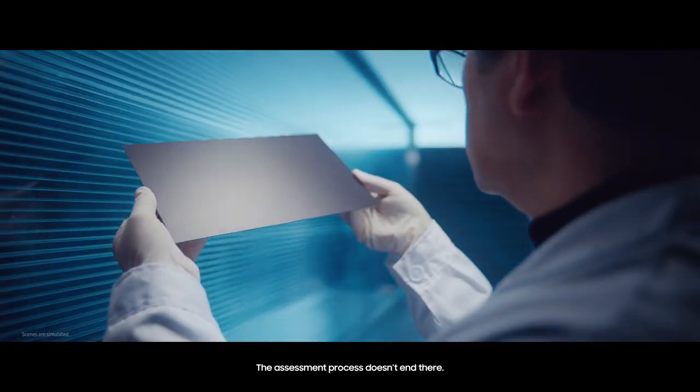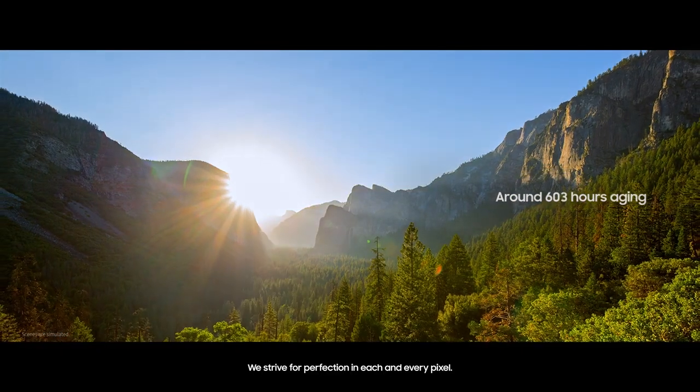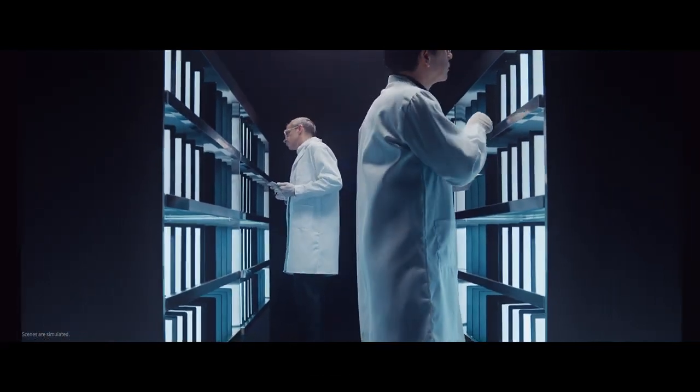The assessment process doesn't end there. We test over and over again and go through stabilization phases. This process is what we call aging. We strive for perfection in each and every pixel.